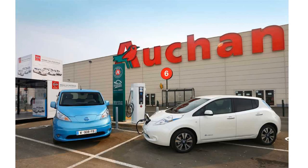Second option is Auchan. Auchan is a supermarket chain, and there are about 100 of those fast chargers. They are 50 kilowatt DC chargers, fast AC or CHAdeMO, so they do not work with CCS. Those are quite old chargers. You find them in those Auchan supermarkets. They are not always reliable just because they are old. They were installed around 2014, 2015, so quite a long time ago. They've never really been replaced.